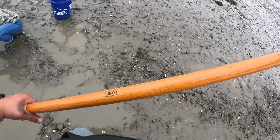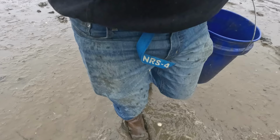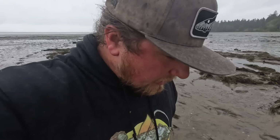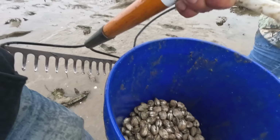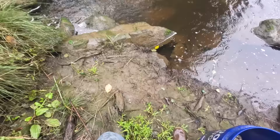Okay, got our limit of clams. There is a limit on these things, but if you live in the Pacific Northwest, there's a lot of places you can dig these, Oregon, Washington, California. On to the next adventure. The dogs are in the truck, probably freaking out right now. We made it out without getting too muddy. Anyways, clams. Any clam connoisseurs?